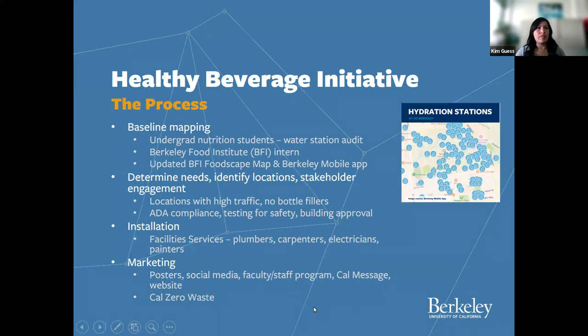So here's the process that we've gone through with the Healthy Beverage Initiative. What we had to do first was some baseline mapping. We wanted to know, where do we have hydration stations and water fountains, and where do we need more? We had undergraduate nutrition students do an audit along with an intern from the Berkeley Food Institute. Between those students, they checked every single building, every single floor on campus, and identified every cooler, hydration station, and water fountain. Using this data, we were able to help update the Berkeley Food Institute Foodscape map and the Berkeley mobile app.